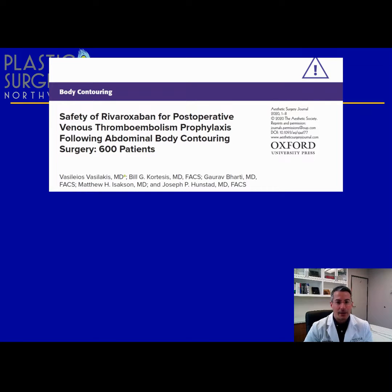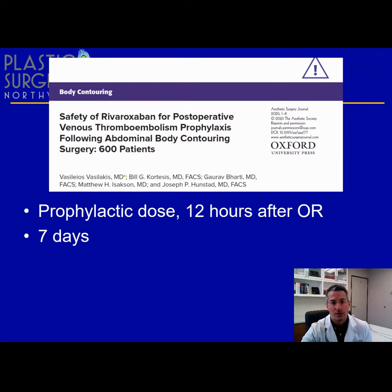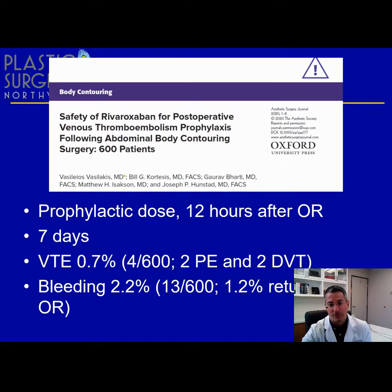So Joe Hunstad has probably the largest series looking at routine anticoagulation in abdominoplasty patients, giving 600 consecutive abdominoplasty patients a DOAC. This is an oral Xa inhibitor that they were starting at a prophylactic dose for a week, starting 12 hours after the operating room. I think it's important to understand that with this fairly aggressive protocol in what we would envision being a low-risk population, their risk for clots was 0.7%. Their risk for bleeding was 2.2%. These are non-controlled data. There is no evidence here that this practice decreases risk for clots.